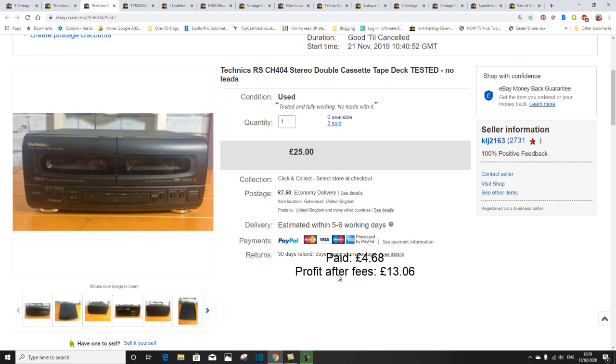I've still got the speakers from this Technics lot, and I think the tuner as well, so hopefully they'll sell soon, but I would definitely pick up Technics again.